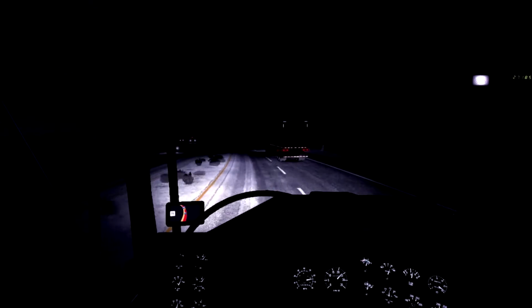I feel bad though, I'm blocking that car in. Oh, now I'm losing pace again. Actually, I'm really surprised I am, because all I'm hauling is 2 forklifts. That's not the end of the world.